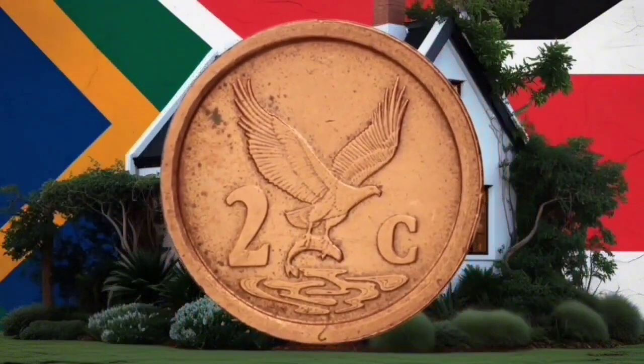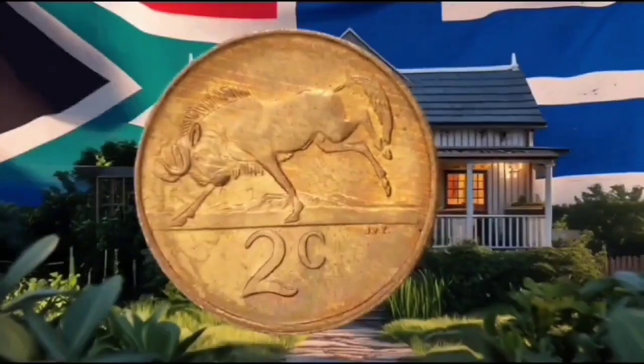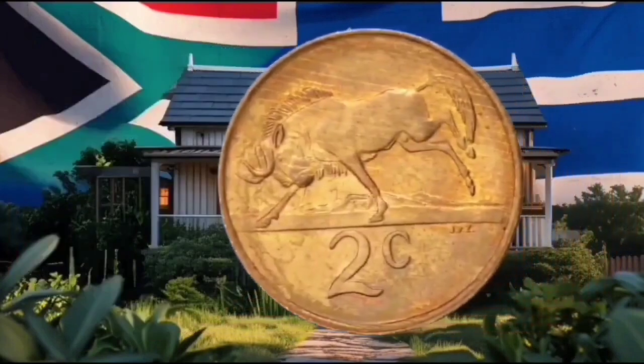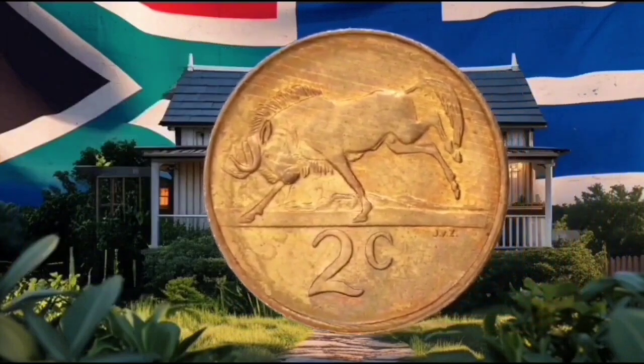If you come across this 1992 South African 2-cent coin, this 2-cent coin from South Africa, minted in the year 1990, remember that this small coin holds more than just face value. It carries a piece of South Africa's heritage and history.